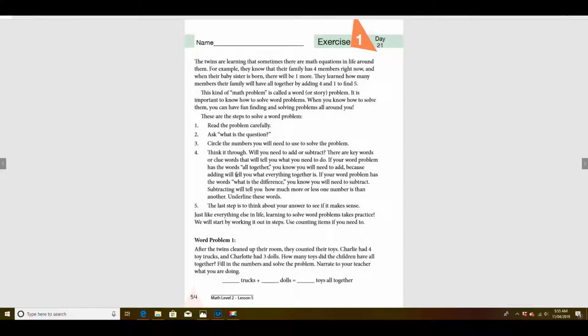If your word problem has the words all together, do you see these words right here? If your word problem says all together, then you know you have to add, because adding will tell you what everything together is. If your word problem has the words, what is the difference, you know you'll need to subtract, because subtracting tells you how much more or less one number is than another. You need to underline those words when you come across those in a word problem.